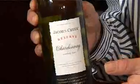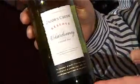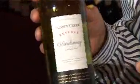Well, the first one we've got here today is the Jacobs Creek Reserve Chardonnay. It's premium Chardonnay from South Australian vineyards. As I said, full-bodied style. The wine is barrel fermented, but we use mainly 1 and 2 year old French oak barrels, which gives you a much softer oak. So today, the Reserve Chardonnay is more about fruit expression.